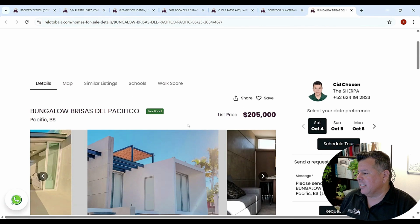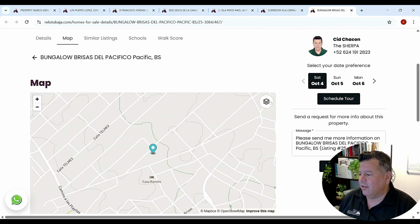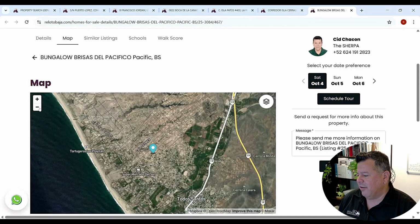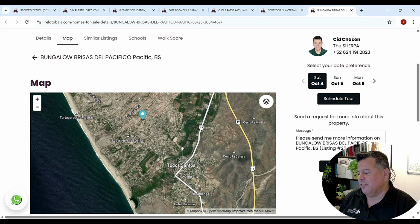Bungalow Brisas del Pacifico, Pacific side. Again, let's go to the map. So now it looks like we are on the Pacific, and it looks like the Todos Santos area just north. So Todos Santos kind of gets divided into two parts. Let's just say right here, this little green belt is a bit of an oasis and whatnot. There's South Todos Santos and the north of Todos Santos.